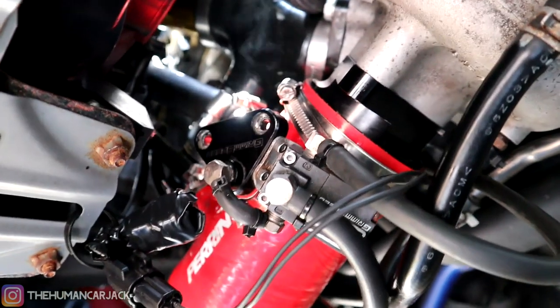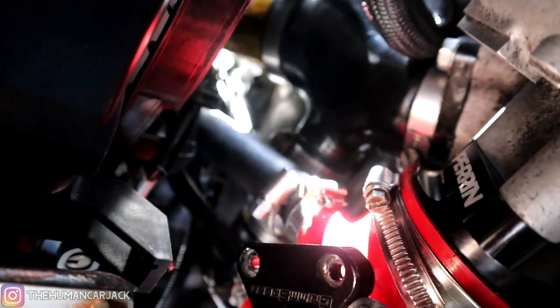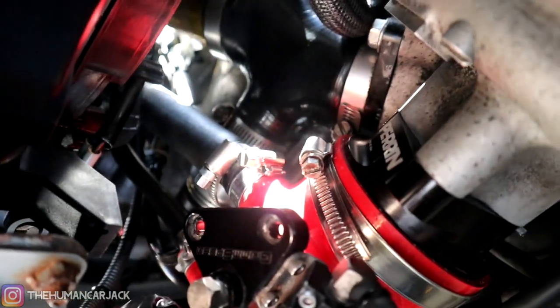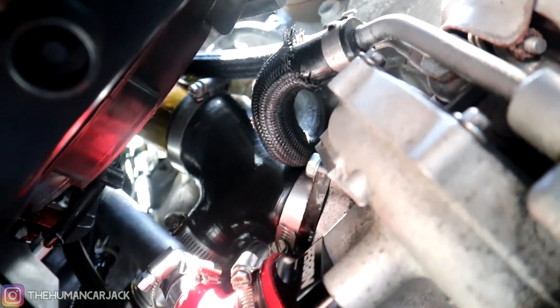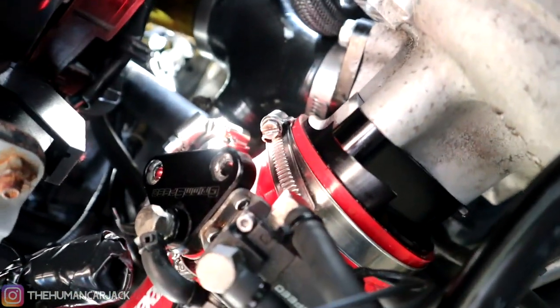Alright, so there doesn't seem to be any leaks, but you guys could see here that bit of smokiness. I think it's coming from that hose right over there. I'm just gonna keep looking it over. I think it's stopping, but I'm gonna keep wiping down this area. There might be a little bit more oil here, like there's a little bit right there. So I'm just gonna wipe it down as best as I can.